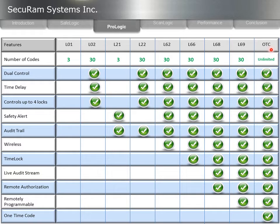This is designed for ATMs and cash vaults where they want singular controlled access. And it, of course, has all of the features and uses one-time code technology in order to allow very restricted access to your ATM or vault. But essentially, you'd use this chart to select the type of feature. If your customer wanted audit trail, for instance, you'd slide across until you see the green check marks that say these are the products that have audit trail.